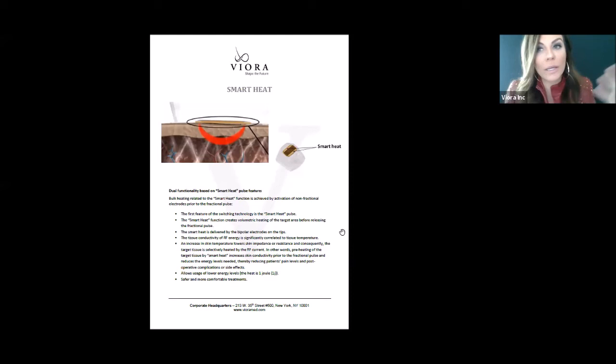Now, we don't always keep the smart heat on. When would we turn it off? When we don't want to penetrate deeper. So if we just want ablation, if we just want to treat superficial hyperpigmentation or superficial textural issues, we don't want to go deep. We want to stay superficial. So we turn the smart heat off.